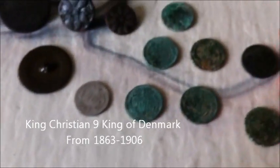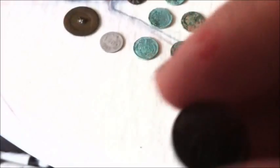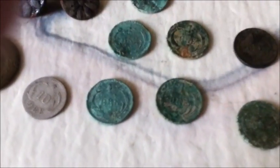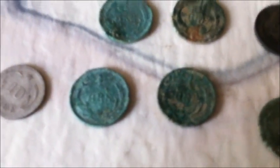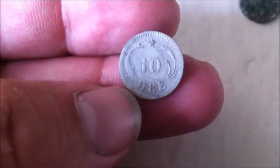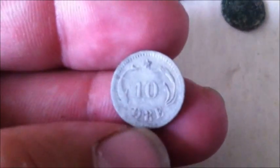And then there's these. This is a Danish coin. It's King Christian, King Christian the Ninth? It's 1 öre. Yes, and they are mostly rotten too. But they have a wheat on the one side and a dolphin on the other. And I actually found a small silver coin from the same king. It's a 10 öre, and it is very worn. But still, it's a 10 öre. I'm happy with it. There you can see the wheat and the dolphin. The star has nothing to do with communism.